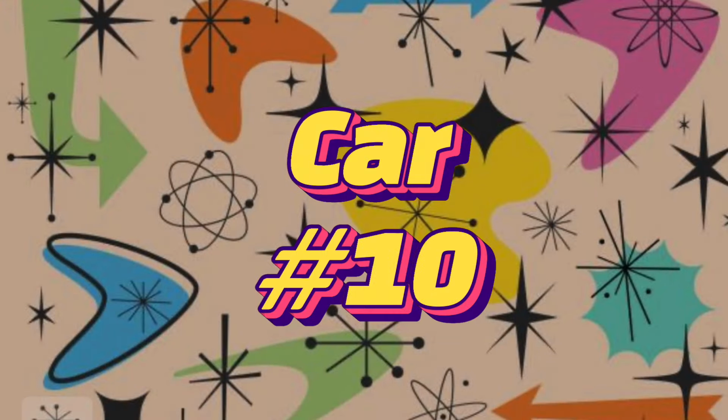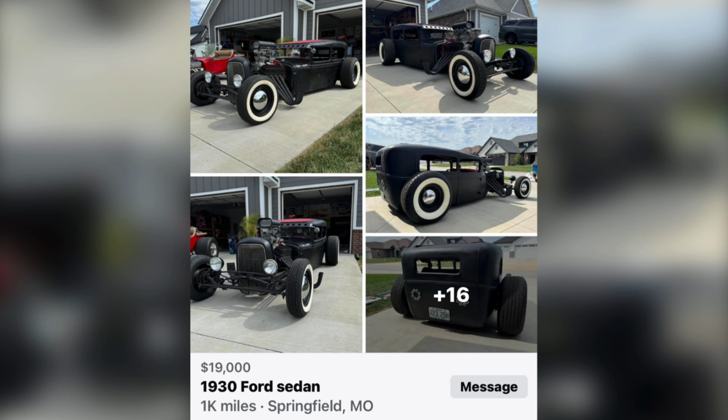And number 10 is a 1930 Ford sedan from Springfield, Missouri for $19,000. It's a rat rod.